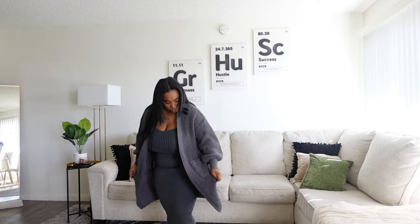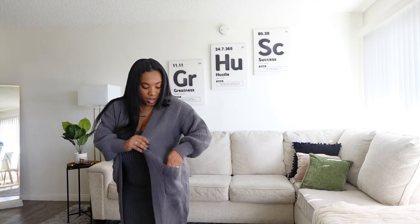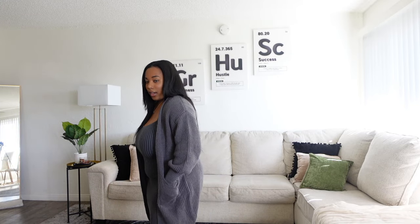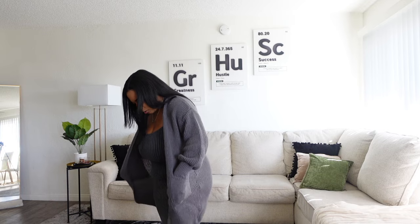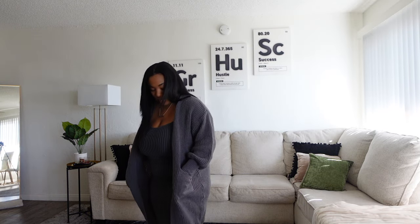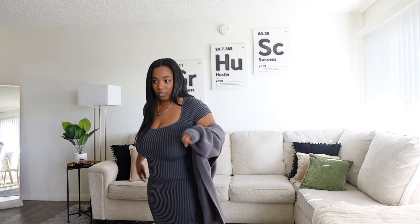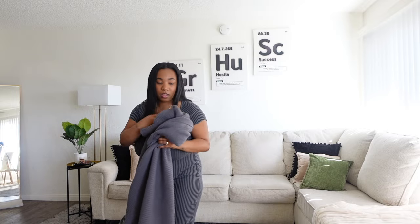I thought this was cute, because I need this for work. And I like the whole pocket situation to put my phone and stuff in. They had multiple colors, like black, light gray. I was going to go for black, and they had nude, but I wanted to just get the gray, because I prefer to get the neutral colors first, and then I'll buy it again the second time for the regular colors. So this is just a plain little knit sweater.